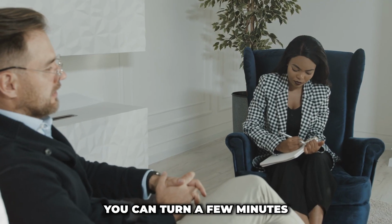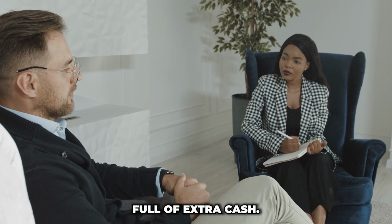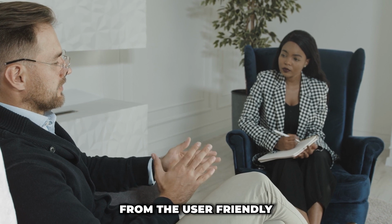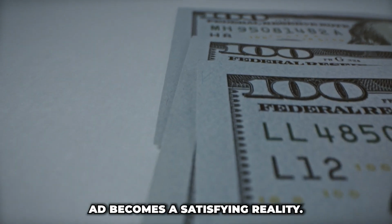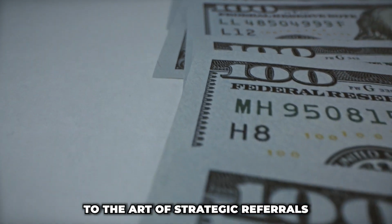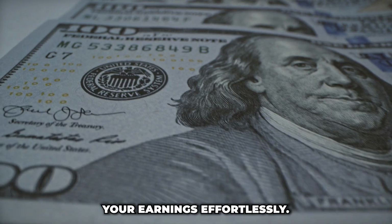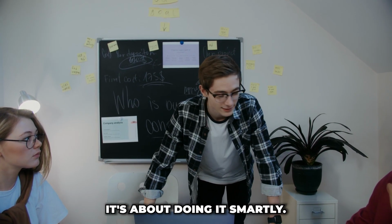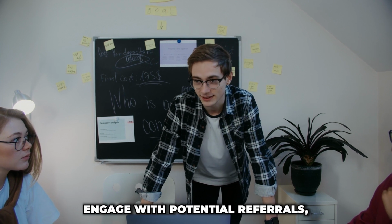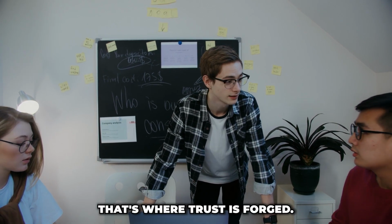Armed with these insights, you can turn a few minutes of ad watching into a pocket full of extra cash. You've got the roadmap from the user-friendly realm of getpaid2.com, where $6 for watching an ad becomes a satisfying reality, to the art of strategic referrals that can multiply your earnings effortlessly. Remember, it's not just about clicking buttons, it's about doing it smartly. Engage with potential referrals, guide them, and answer their questions. That's where trust is forged.